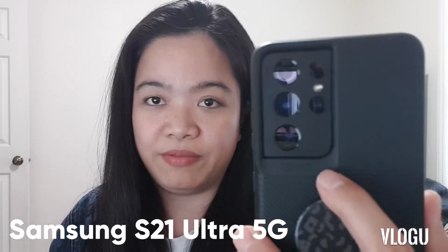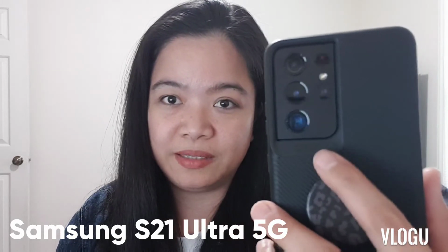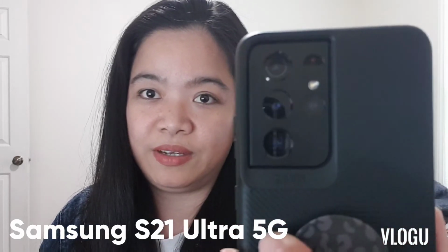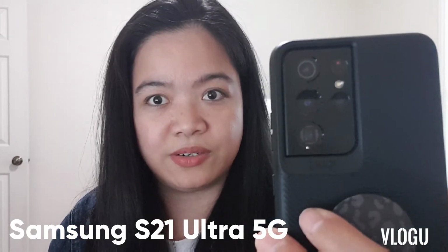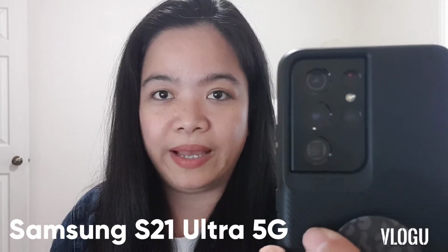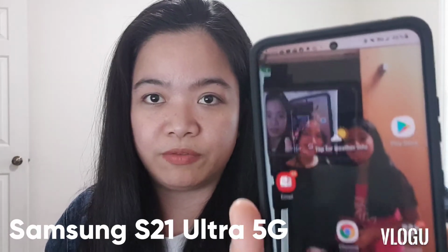So they have like five cameras at the back. If you can see that, there's six cameras at the back, and then there's one in front.